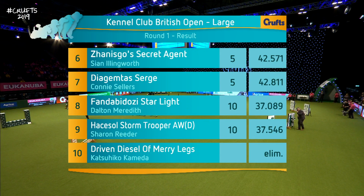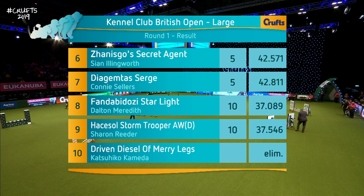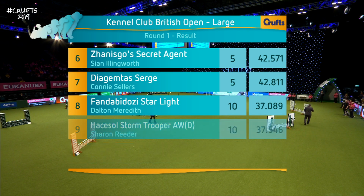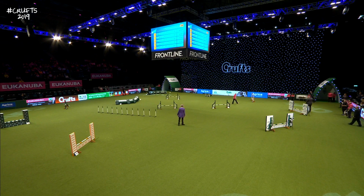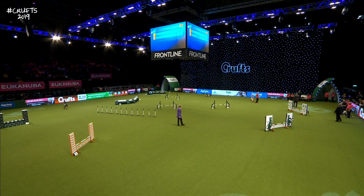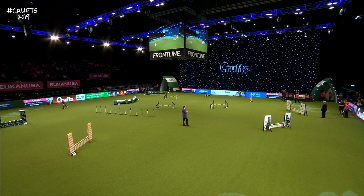So electronic timing just being sorted out, making sure that all works okay. Final few tweaks, making sure that the poles are in the right place. Okay, just wait for the nod from Hillary. Okay, Hillary's happy by the looks of it.